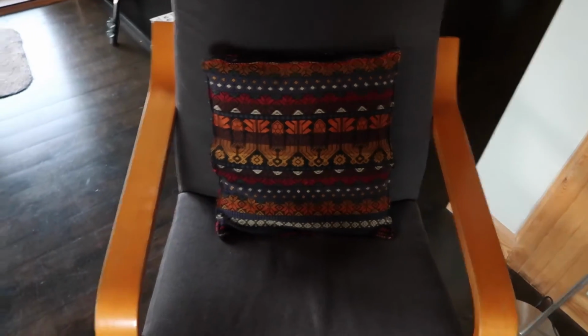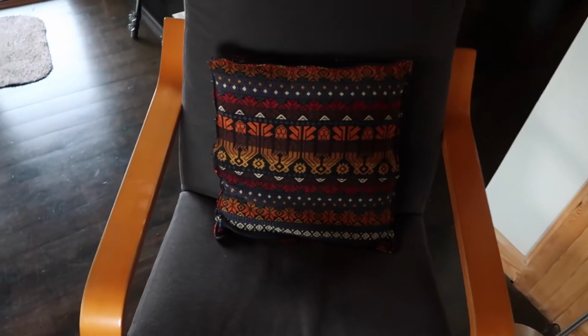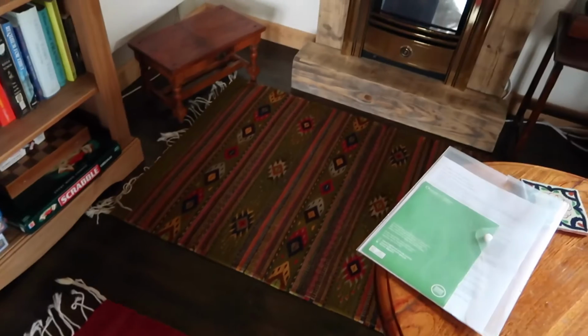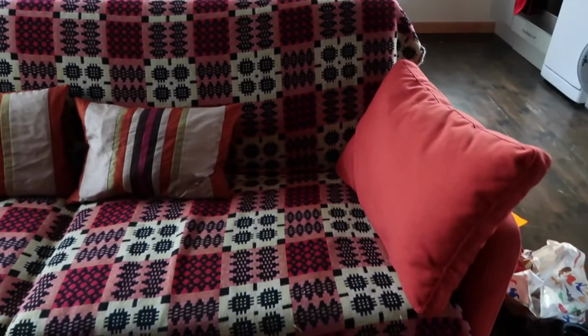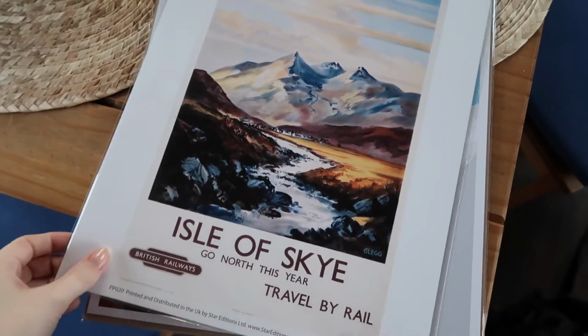I also really like these cushions on these chairs. They are great. Great cushions. And the rugs as well. They're really good. Some good decor going on here. Good cottagey, boho decor. So I thought I'd show you these prints that I got in the daylight as well.